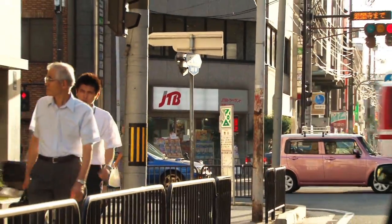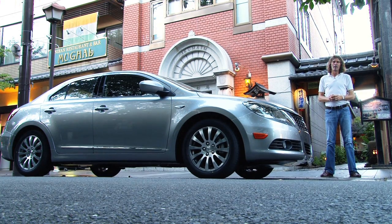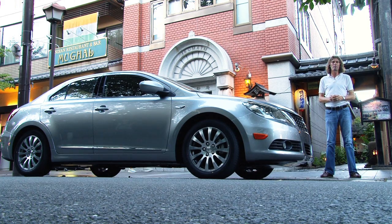Well, here we are in Kyoto after a fairly uneventful run along the freeway from Hamamatsu. Tomorrow we're going to a place called Kurashiki. For now though, it's time to get some rest, and we're checking into this traditional Japanese ryokan.